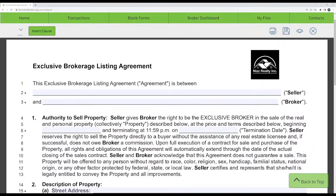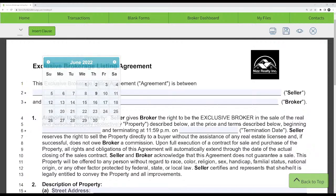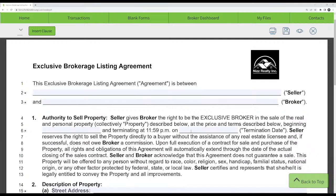Seller gives broker the right to be the exclusive broker in the sale of the real and personal property, collectively property, described below, at the price and terms described below, beginning this date and terminating at 11:59 p.m. on this specific date. So it's pretty standard, the first paragraph there. But then the next paragraph is something important. Seller reserves the right to sell the property directly to a buyer without the assistance of any real estate licensee, and, if successful, does not owe broker a commission.